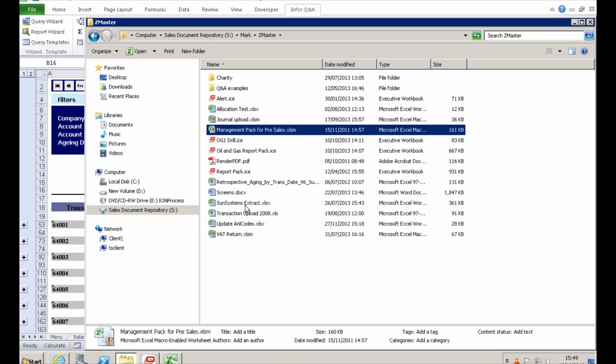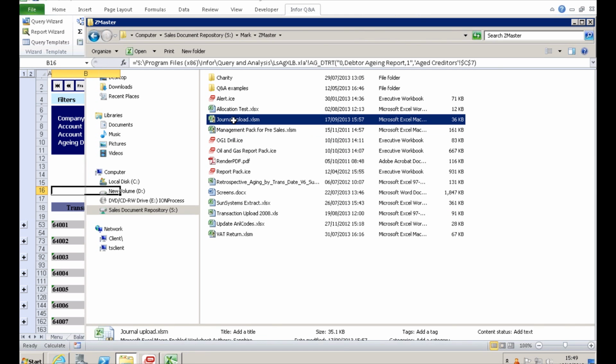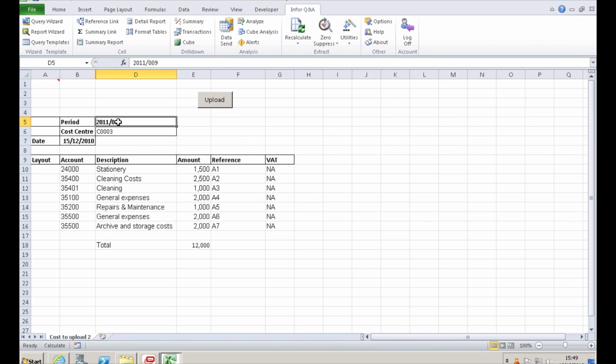The other key attribute here is that I have the ability to round trip. Although I've been pulling information merely out of Sun Systems, I've also got the ability to use Excel as a data preparation tool. What I've done here is build a fairly simple journal in my spreadsheet, and it might represent something like a cash book return, or some manual recharge or accrual journal I want to model in Excel. It might be something that some branch office is going to send in to me that I need to get into the system.